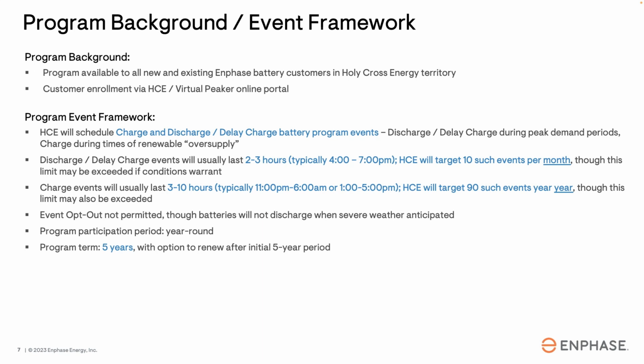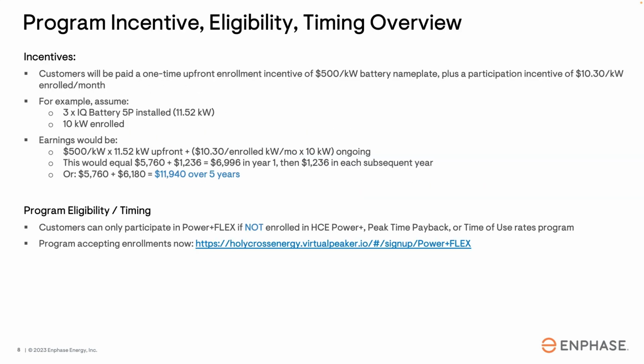The program participation period is year-round, so 12 months of the year, and the program term is 5 years, and customers will be given an option to renew after that initial 5-year period. So Tony, if you can move us to the next slide, please.